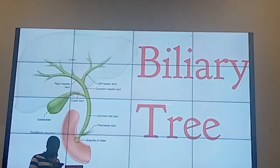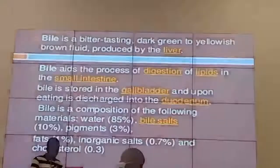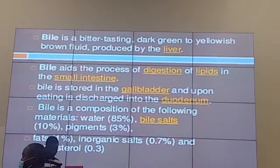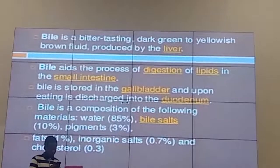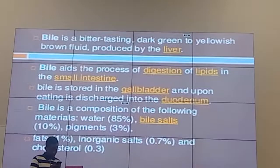it moves through the cystic duct into the gallbladder. Now, what we want you to remember about the gallbladder is that it has three parts. The gallbladder has a head, a body, and a neck.